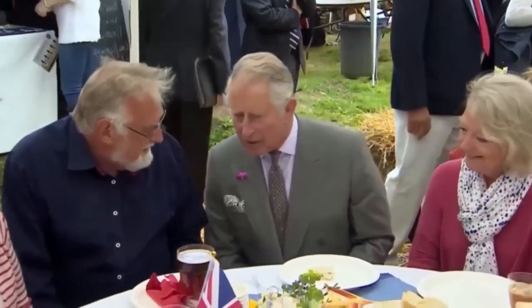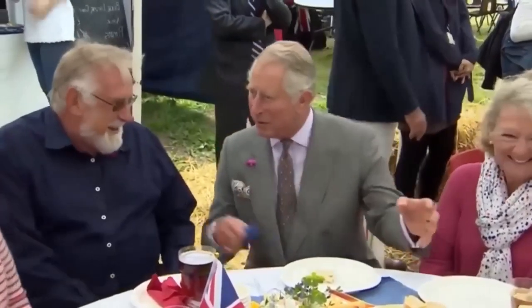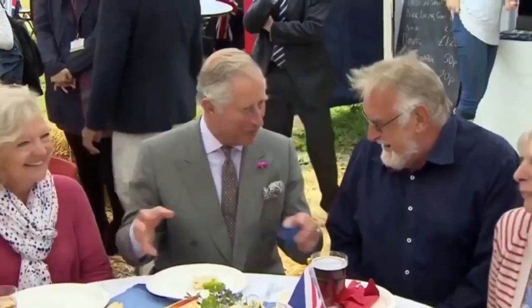By alternative therapies, by the occult. Prince Charles is a passionate advocate of homeopathy, and in 2019, controversially, became patron of the Faculty of Homeopathy. He's absolutely devoted to it, and it's one of the weaknesses that people see in his critical thinking.